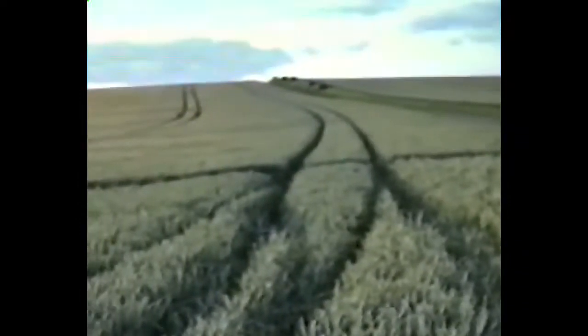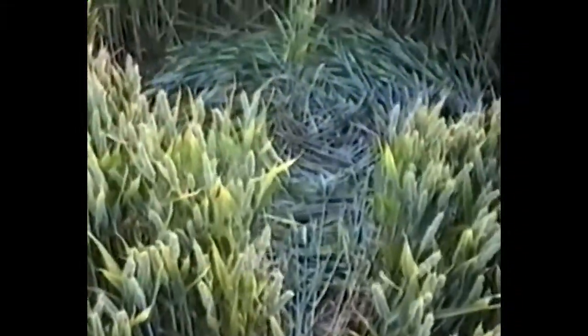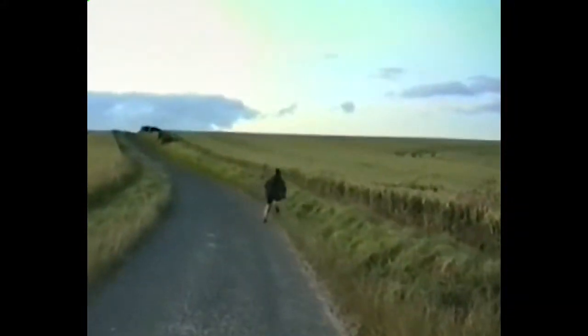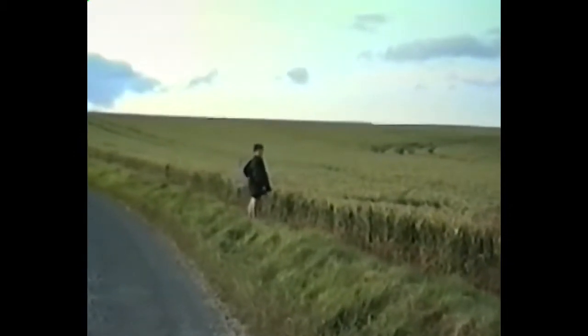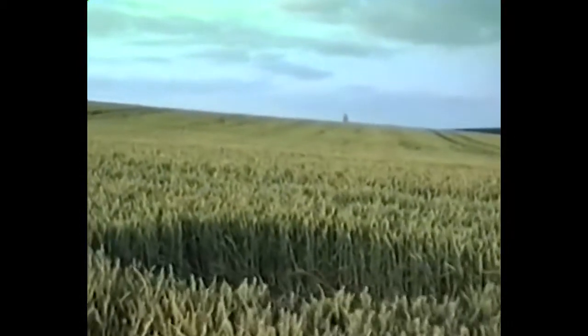Look, there's another one over there. Oh, this is a beauty. Look at this one. Now, people have already walked into this one. There's a path going in. There's a lovely little tuft in the middle. Little piece of magic. And then Sam found another one way up the road. This was quite a conversation piece, this crop ring, with all its little circles around it.